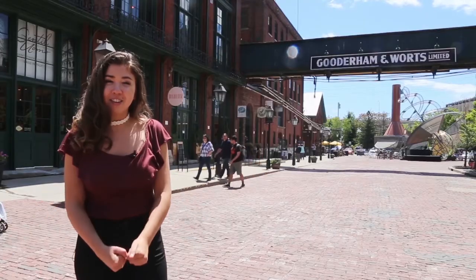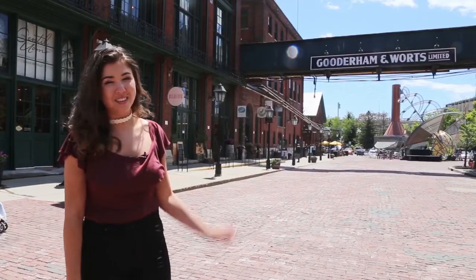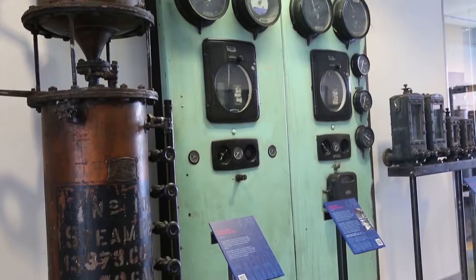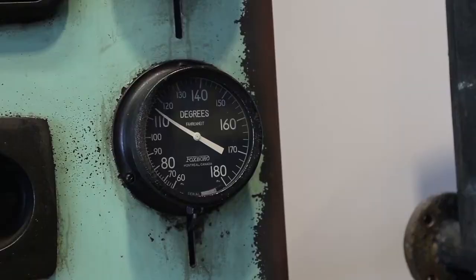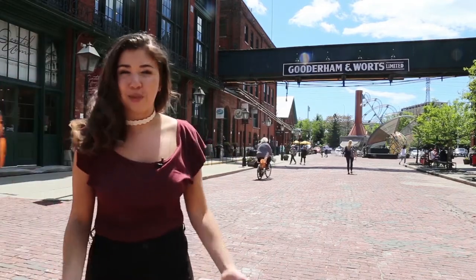Welcome to the Distillery District, once known as the largest distillery in the whole world, thanks to Gooderham and Worts. Although it's not a functioning distillery anymore, today it's home to a lot of shops and restaurants, and it's the largest collection of Victorian architecture in North America. Plus, there's some pretty good photo ops.